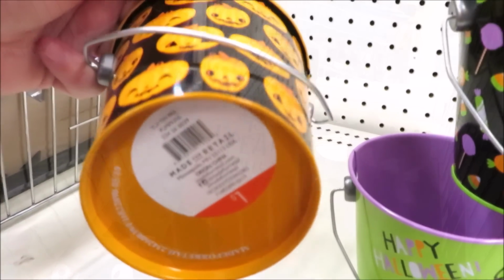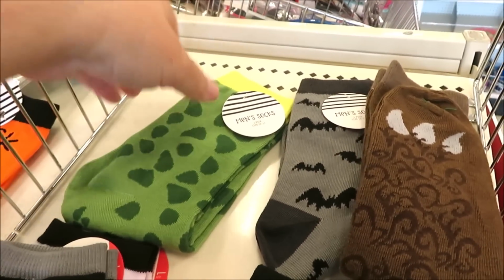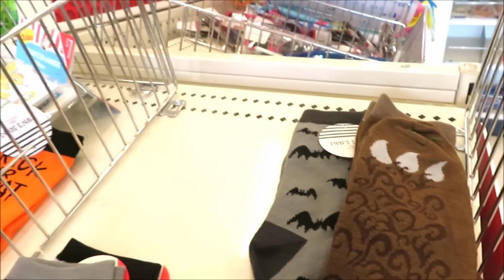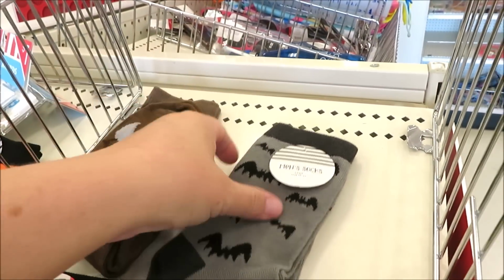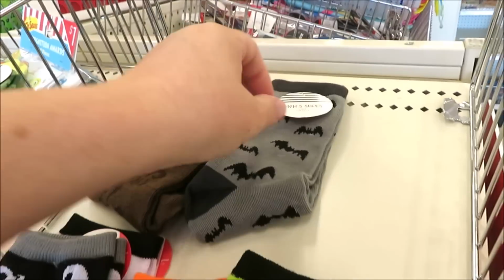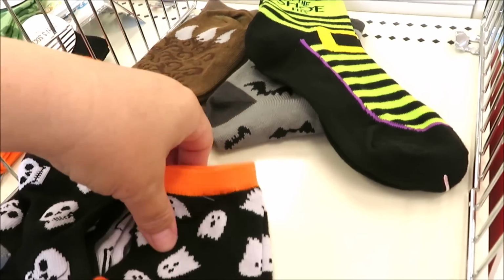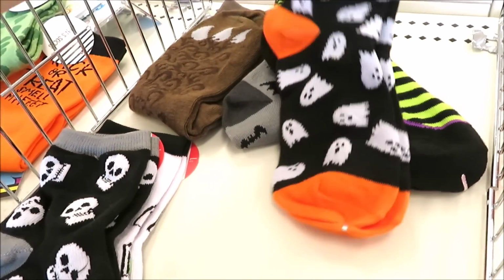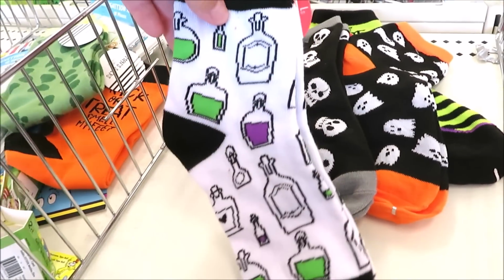They're putting out lots of cute socks, Trick or Treat, Smell My Feet, this one that looks like dinosaur feet. They also have a werewolf, some black bats on a gray background. They have the little witch's shoes and socks, some really cute little ghosts, the skeletons, and the potions.